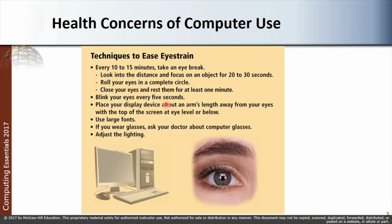The second one is blink your eyes every 5 seconds. It is because many people blink less than usual when working at a computer, which can contribute to dry eyes. Blinking produces tears that moisten and refresh your eyes. Try to make it a habit to blink more often when looking at a monitor.